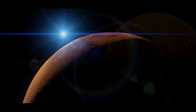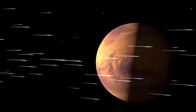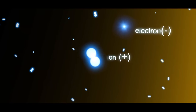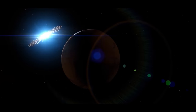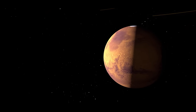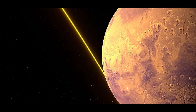One of these processes is called sputtering, where atoms are knocked away from the atmosphere due to impacts from energetic particles. The Sun constantly emits high-energy photons. When these enter a planet's atmosphere, it can crash into a molecule, knocking loose an electron and turning it into an ion. When this happens in the presence of a magnetic field, the ions are captured and spin around the field. Conveniently, the Sun generates a giant magnetic field that is carried by the solar wind. As the magnetic field sweeps past the planet, these ions are carried away.